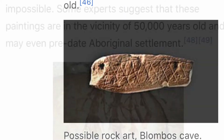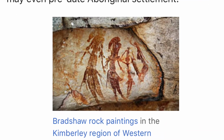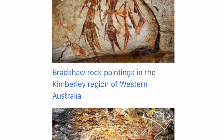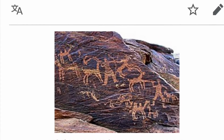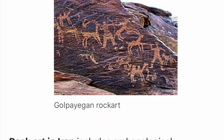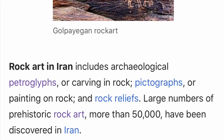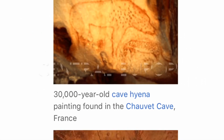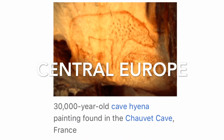Then after that I found that the second oldest was found in Australia, dated to about 50,000 BC. Then there was Iran, at about 40,800 BC. The earliest finding of rock art in Europe is about 30,000 BC, which is a bit older than the oldest one found in Nigeria, Africa.